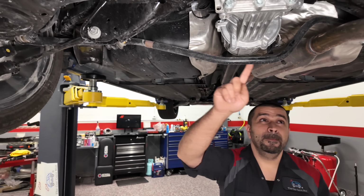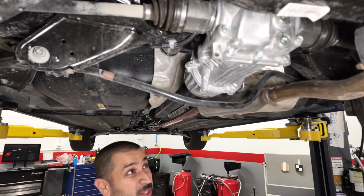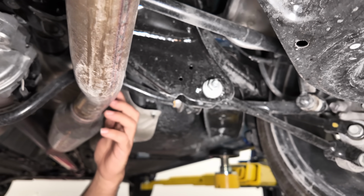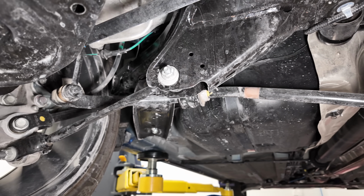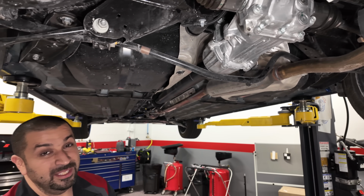The sway bar. Tell me this is not the strangest shaped sway bar you've ever seen. So it comes up here to clear the exhaust, then it comes completely down, and then it kind of just comes up slowly to meet the place. Very unsymmetrical. It would bother me a lot, but this is how they deemed it.